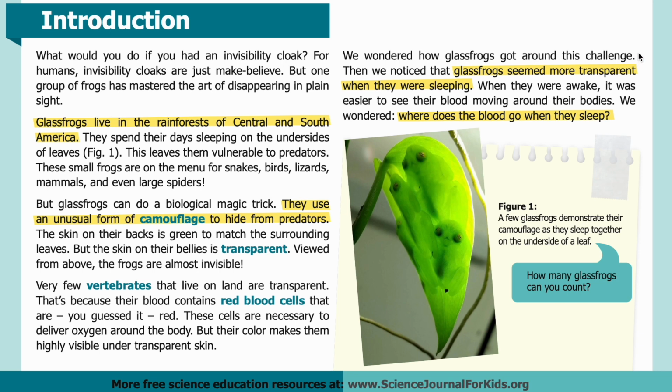We wondered how glass frogs got around this challenge. Then we noticed that glass frogs seemed more transparent when they were sleeping. When they were awake, it was easier to see their blood moving around their bodies. We wondered, where does the blood go when they sleep?